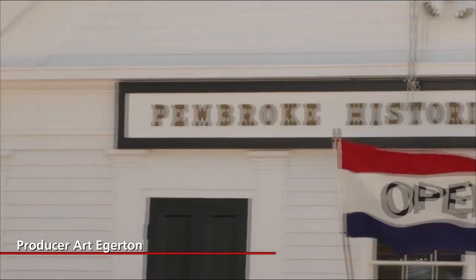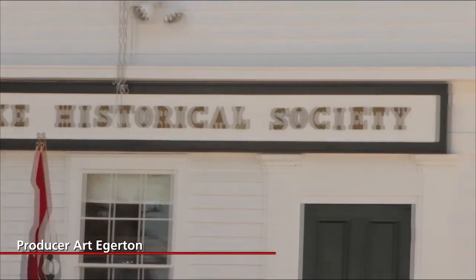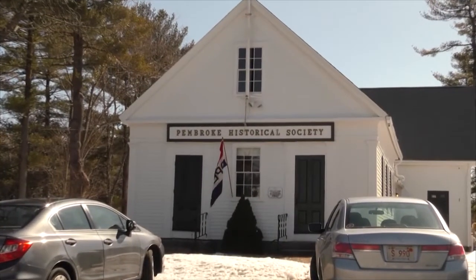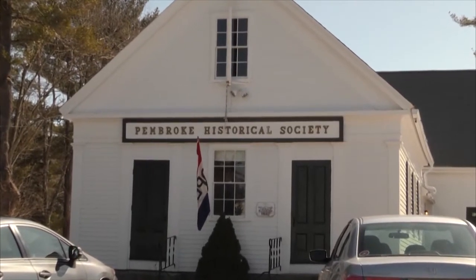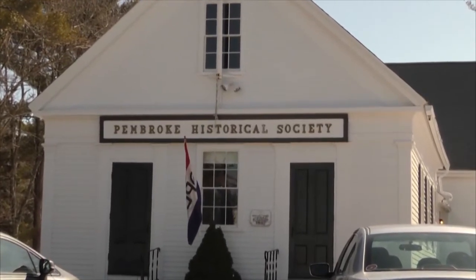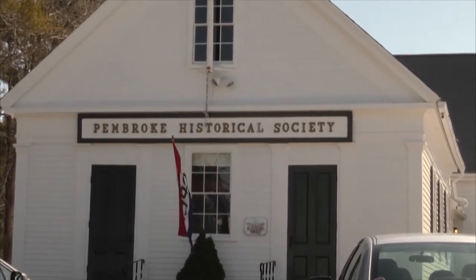We are a group of hardworking volunteers who preserve and maintain the historical sites in Pembroke, one being the museum building that we're in right now, which is made up of two one-room schoolhouses from the mid-1800s, the old Brinefield Schoolhouse and the Great Cedar Swamp Schoolhouse. This is where we house our museum collection, and we have a function room where we're having breakfast this morning and where we have our meetings.